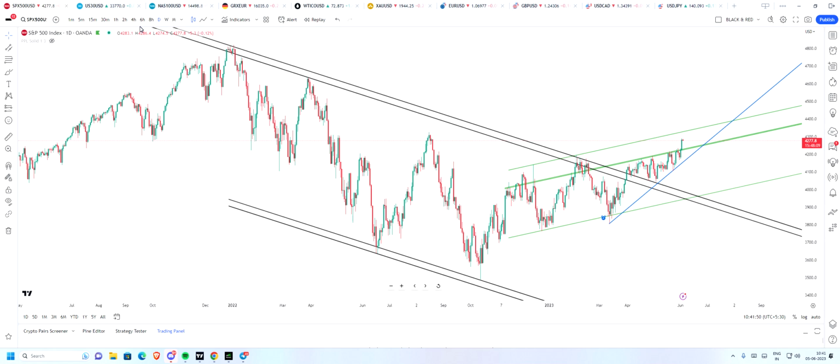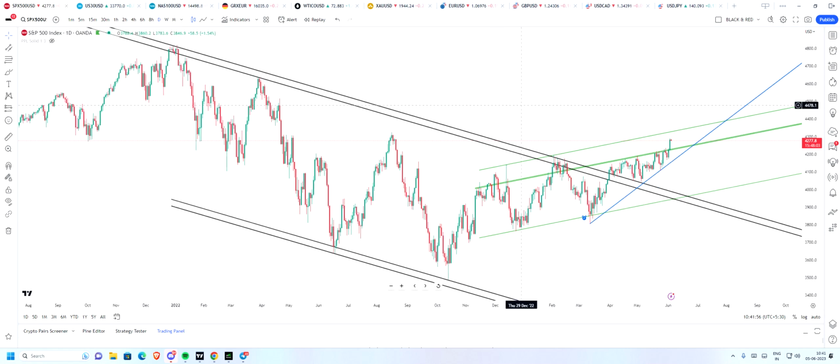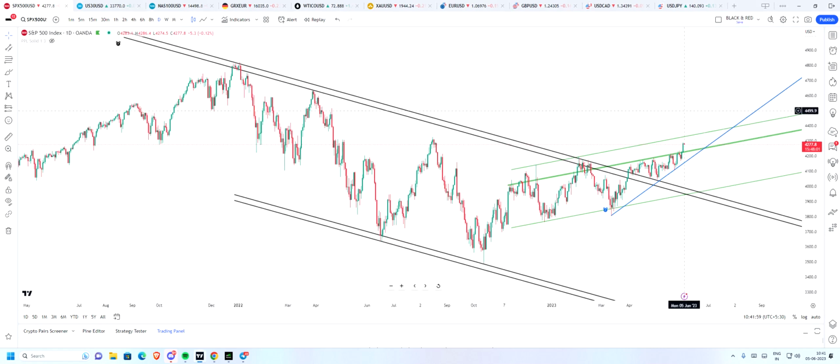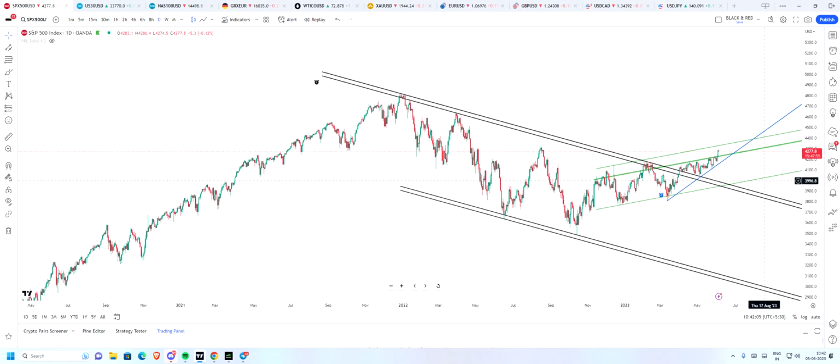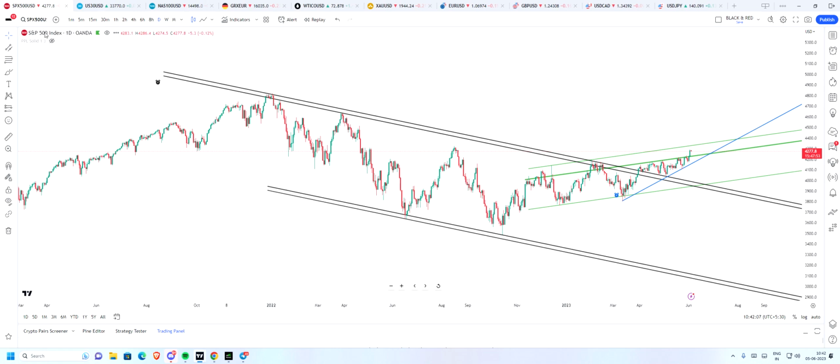Welcome to today's analysis and trade ideas on indices. We are going to cover major indices in today's video. We have SPX, Dow Jones, Nasdaq, and DAX, which we are going to cover today. Okay, so we are into this daily time frame of SPX cash.